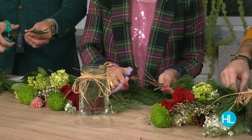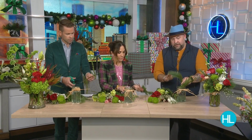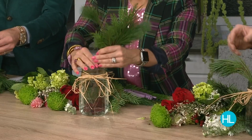About how far from the bottom of the stem, Ace, should we be cutting? I usually measure about 1.5 times the vase height to the flower, but I've done it long enough that it's just habit. I just start cutting and putting them in there.